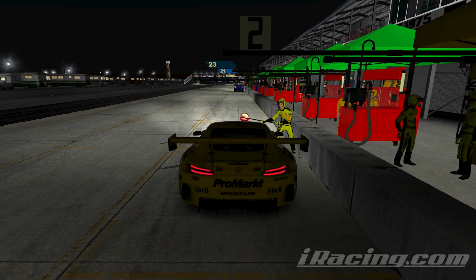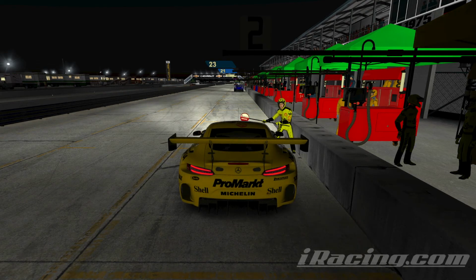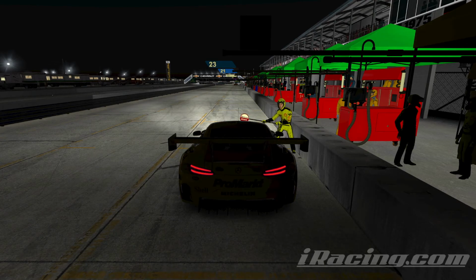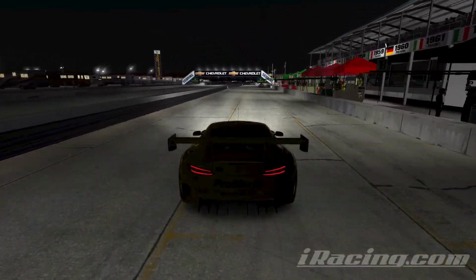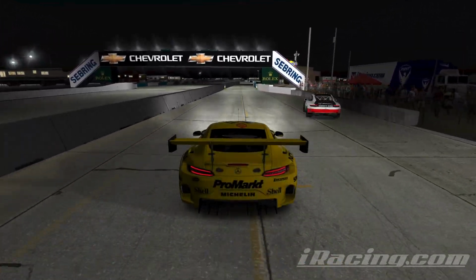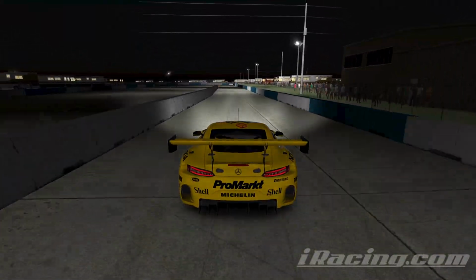Stop, we're getting fuel. Just waiting for the fuel, waiting for the fuel. Go. Again, back on the rev limiter, speed limiter, until those green cones.